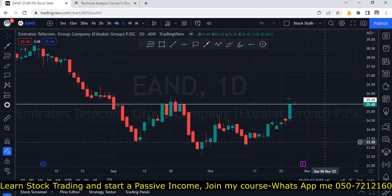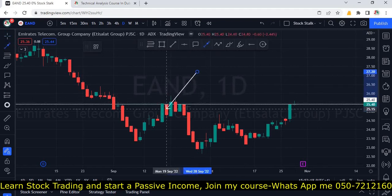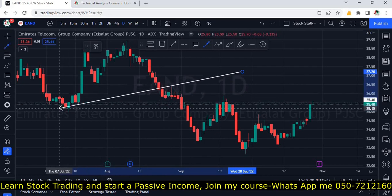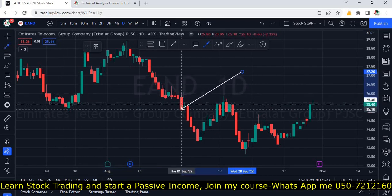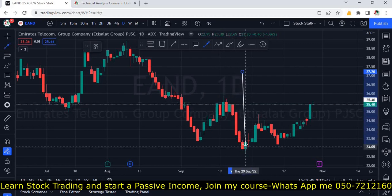Finally, I have EN or Etisalat. We know this zone was resistance, that is 25.40. Previously, we saw market was taking support right into this zone. Support was broken with this solid red candle and now the same support is acting as resistance. Market tried here for so many days but it could not break this resistance. Market straight away came down till around 23.00.